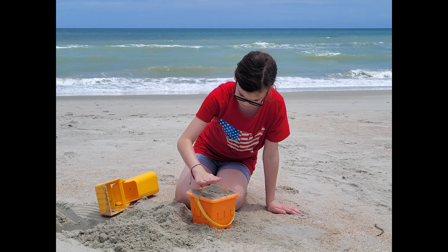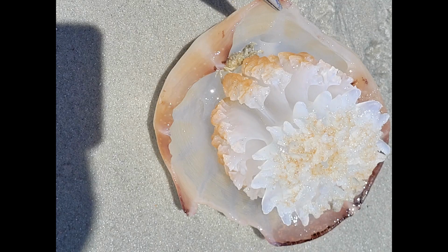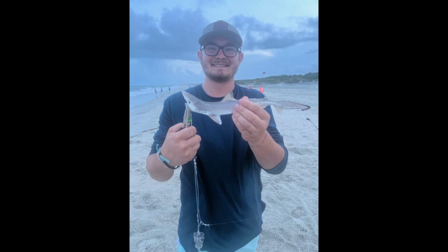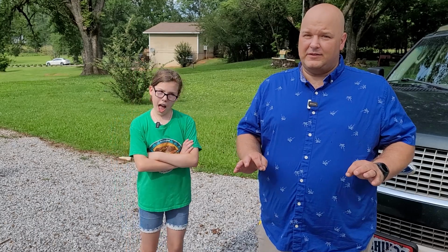So while the kids played in the sand, I made use of the surf to fish. Caught a cannonball jellyfish first day with a crab inside, so hey, there's a bonus. Also caught some bluefish, maybe not pictured here, and then my nephew Alex caught a couple of small sharks. Now, I'm not saying that my fish were a lot bigger than Alex's.